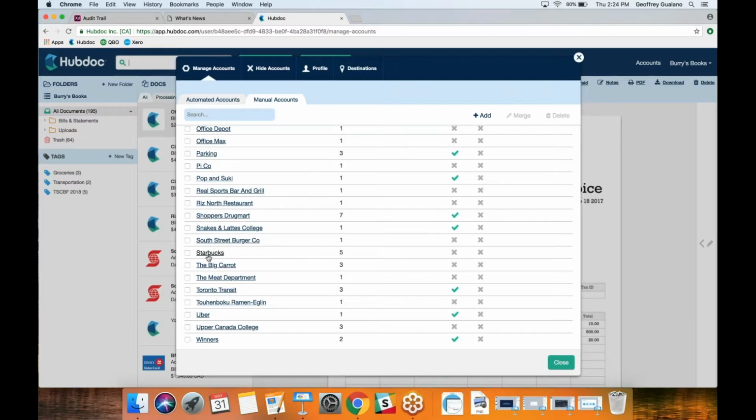So the next time I go to a Starbucks where the receipt says Starbucks Coffee Canada, or the next time I'm in Starbucks JFK Airport and I send that document to Hubdoc, Hubdoc will learn, it will remember my preferences, it will automatically change that document just to regular Starbucks and put it in the Starbucks folder so that you are not constantly creating new vendors or new folders that you don't want.